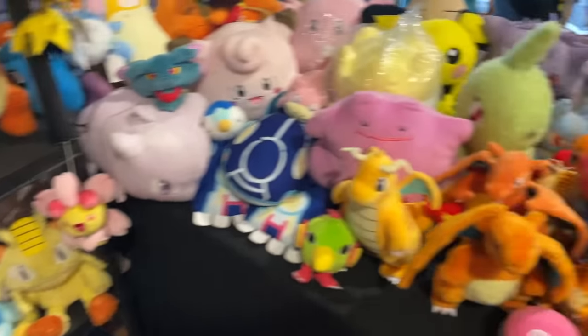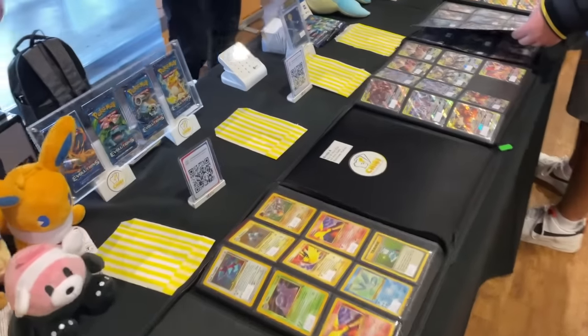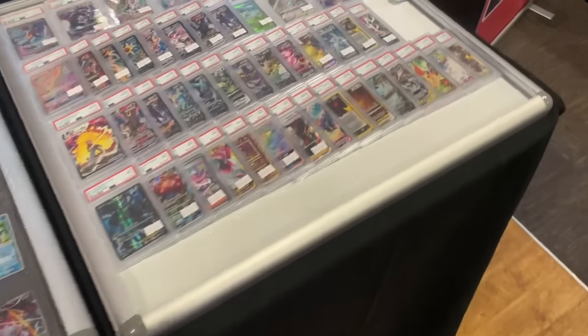Yo, what are we saying? Any cool, any big bits today? Any big bits? All the big bits are really displayed. All right, we're going over here, see what big bits we've got, guys.